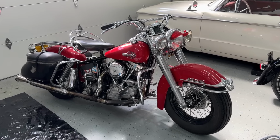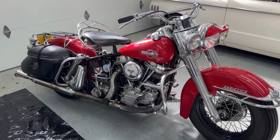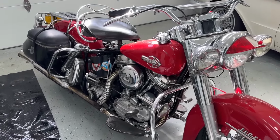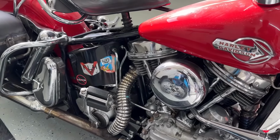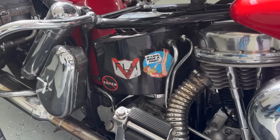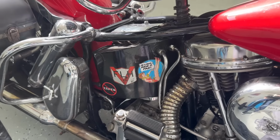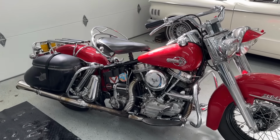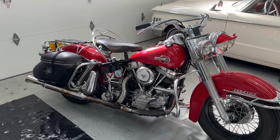So this bike, I bought it pretty much the way it is. A friend of mine had it, and I had another '59 that was kind of all chopped up and didn't have an original frame. I tore it all apart and started building it, and got pretty deep into making it like a full show bike, but never finished it. Then my friend decided he was going to sell this one, and I thought a more original bike would be worth more in the long run.